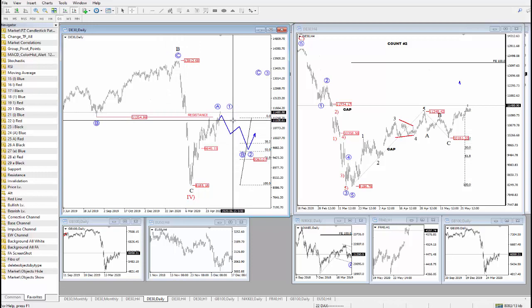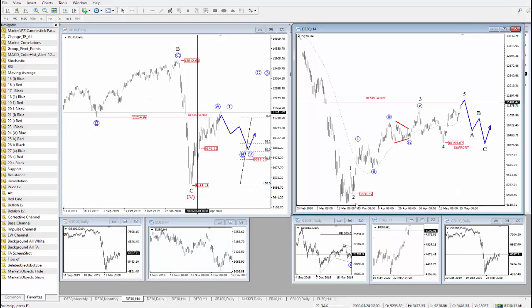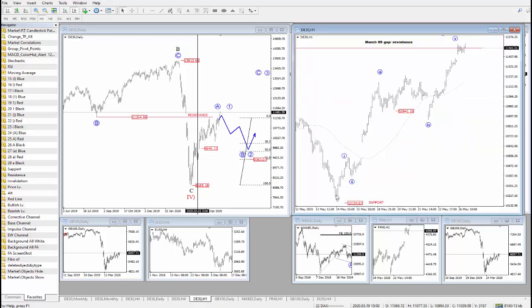It means that, since we retraced the whole coronavirus decline, maybe we'll now again slow down. If we take a look closely here on the 4-hour chart, this is my primary count. I can count 5 waves up here. Waves 1, 2, you have an extended wave 3, you have a wave 4, very nice support here at the former wave 4, and now you have a 5th wave. And looking at the intraday chart, here you have 5 subwaves up within wave 5, right into this March 9 gap, potential resistance.